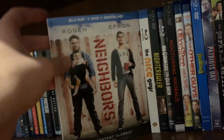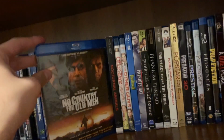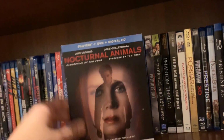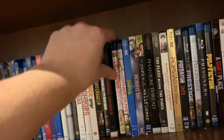Nebraska, Neighbors, The Nice Guys, Nightcrawler, No Country for Old Men, Nocturnal Animals, which is a very underrated thriller with Jake Gyllenhaal and Amy Adams. Watch this one if you can. I thought it was fantastic.